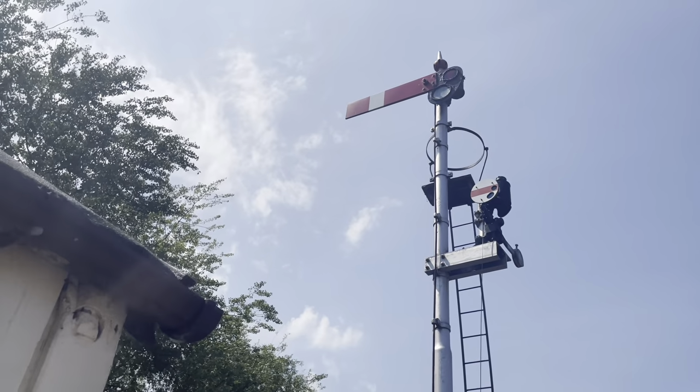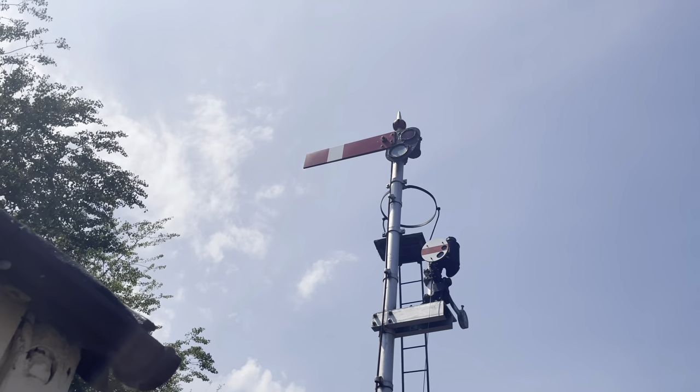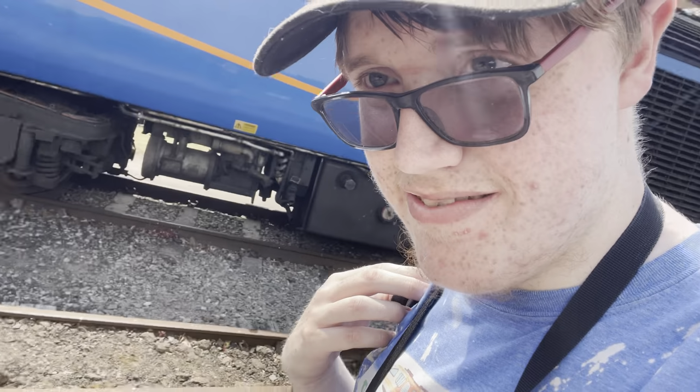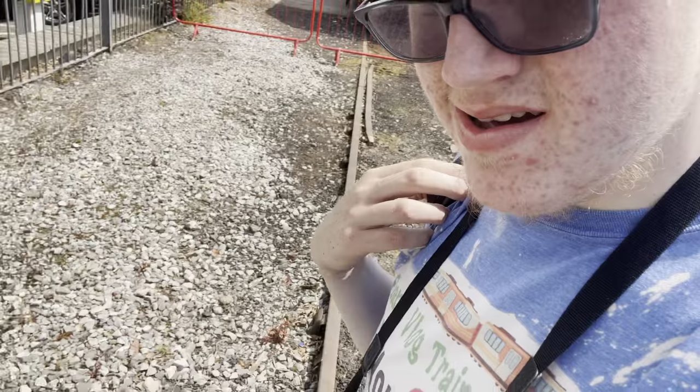I mean, you've got another semaphore signal. This one's actually still up and it's actually lit. That's cool. Right, I think this is going to be the only opportunity I'm going to get to save this, but let's stand on some rails. Stood on them, because obviously don't do that on real life track, but because this is disused heritage track that's not getting used, I can do that. Just thought I'd put a disclaimer out there.